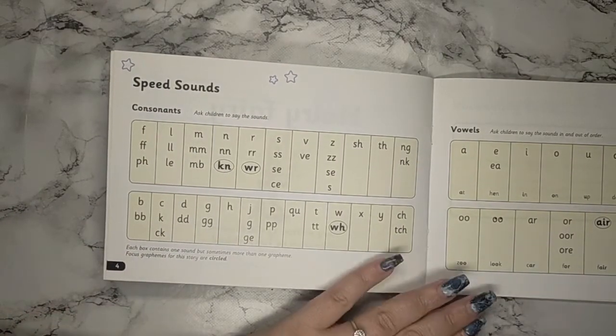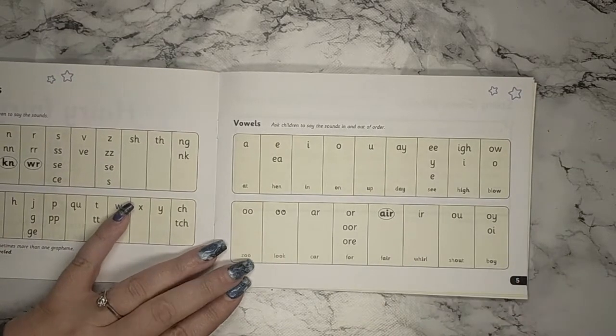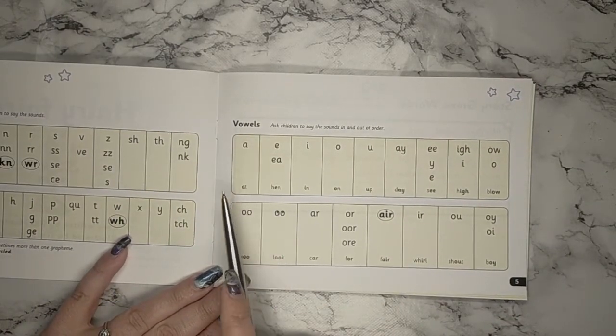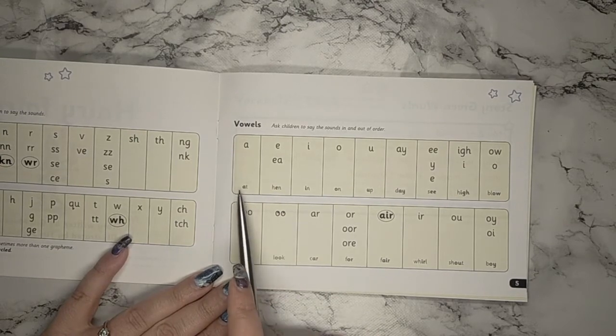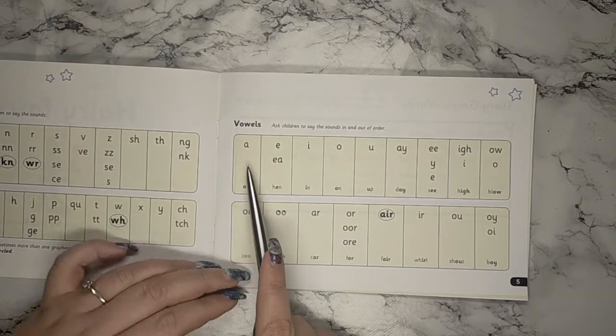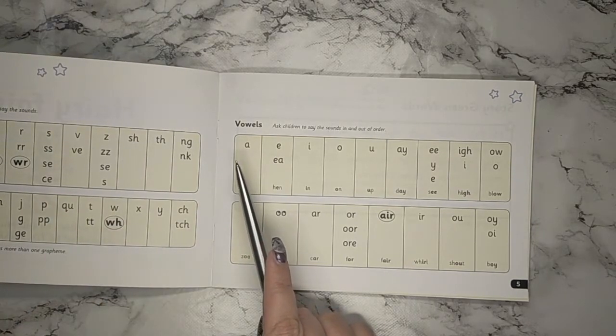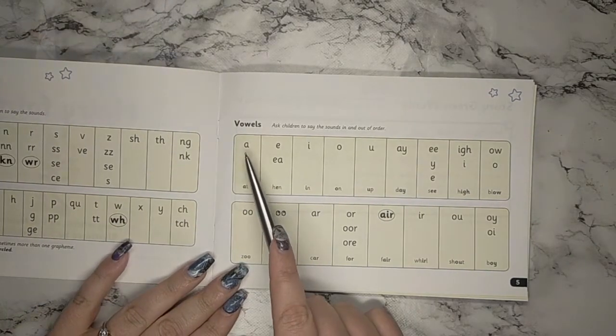Well done. Now we're going to move on to the vowel sounds, which you will find on page 5 of your book. Remember, you only need to say the vowel sound. You don't need to read the word at the bottom. You can use it if you get stuck. I'll say the sound. I want you to repeat after me if you're using me as your partner. If you have a partner at home, you can pause the video now.